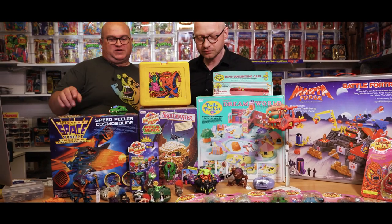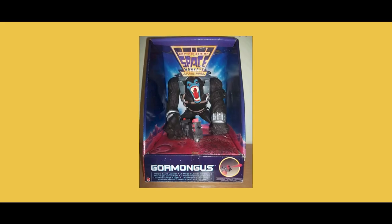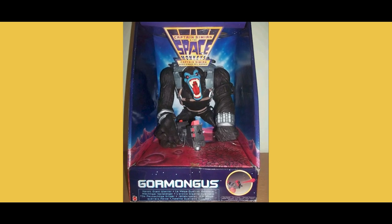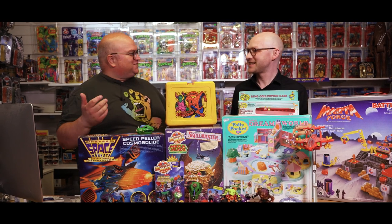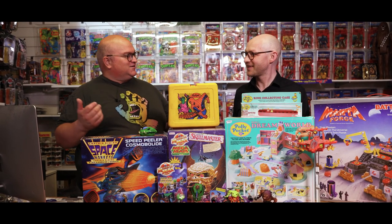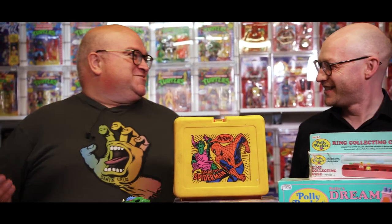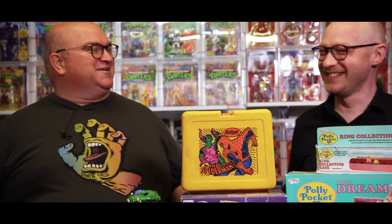But the thing I really liked about this range was the big ape that came out, it's called Gormungus. Oh, yeah. I've only ever had him once. Oh, it's great. He's really cool. That's the thing, you think about all the toy lines that I love, it's always the big apes that I just think are amazing. Empathising with them. Yeah, exactly. The big hairy beast that I am.